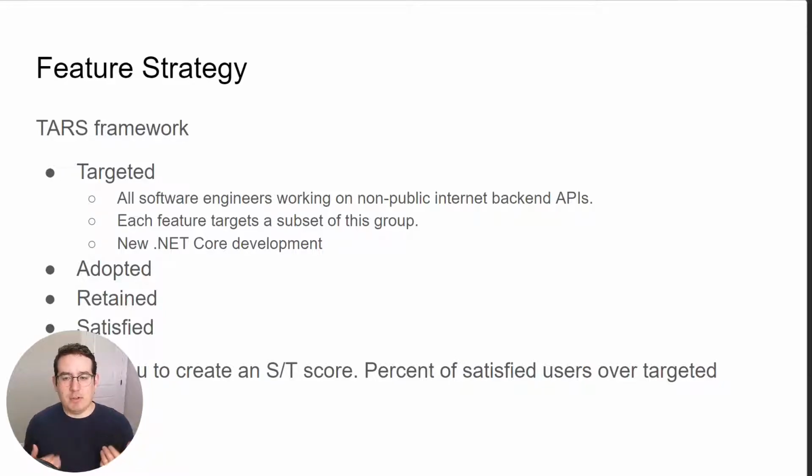For me, a lot of my features, I'm targeting software engineers that work in my company, and they're working on non-public internet backend APIs. They're not doing a website, a front-end website generally. They're not doing anything that a person could type into a browser from anywhere in the world and find. This is stuff that's internal. And then from there, it's focused on people that just do .NET Core. We have old things that are not that, and they can't use this platform, so they're not in that, which is great. And then a subset after that.